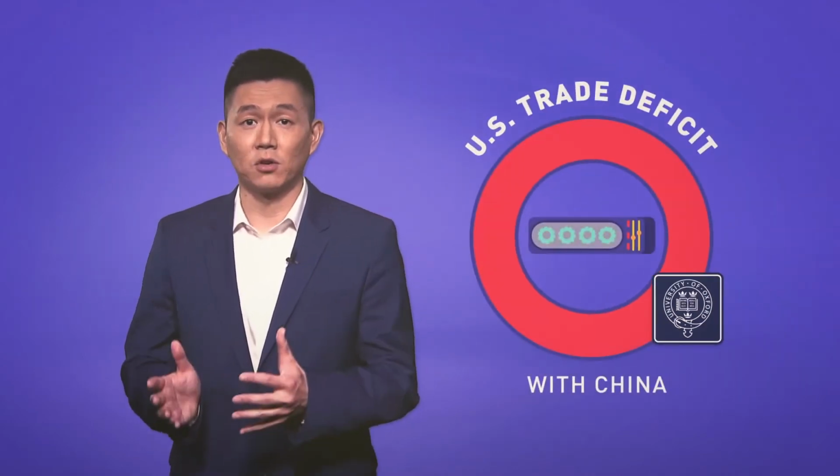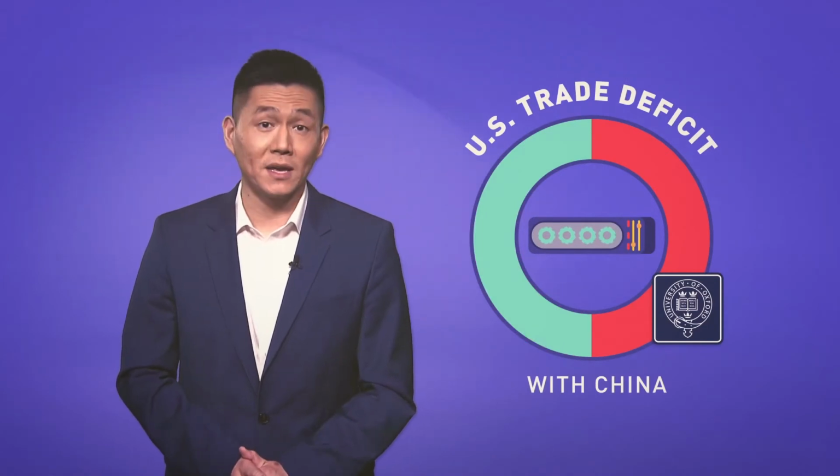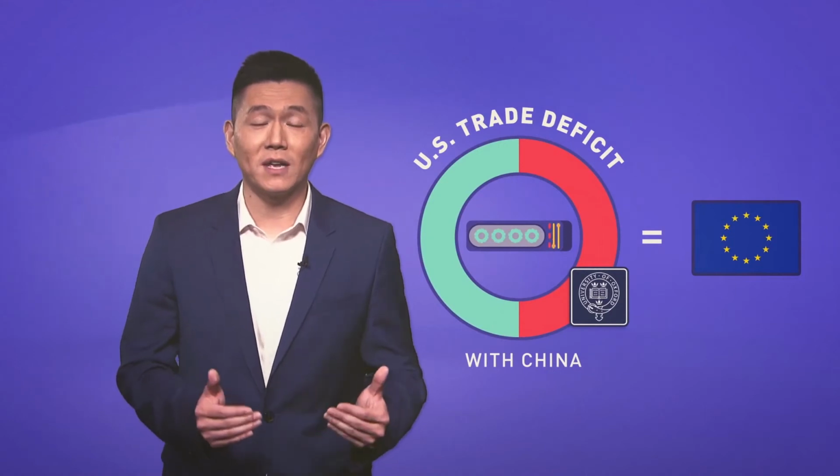According to Oxford University, if we take out the value of these imported components from the Chinese exports, it would cut the size of the U.S. trade deficit with China by half. It would be roughly equivalent to the U.S. trade deficit with the European Union. Let's look at an example.